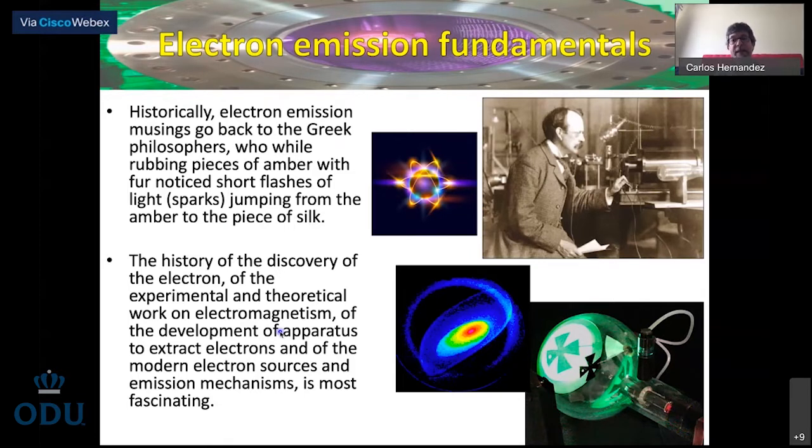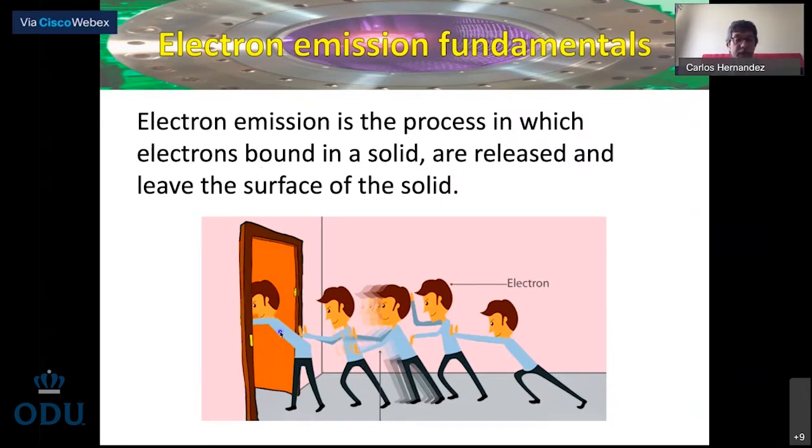And on top of that, the technology that had to evolve to make these apparatus, to extract the electrons, to make them go in the direction we want them to go, and in particular to make the use that we want from these particles, is absolutely fascinating. There is of course no time to cover all that, and this is why we're going to focus on getting electrons for accelerators. In general, in this talk, we're going to talk about electron emission as the process in which electrons that are bound in a solid are released and leave the surface.